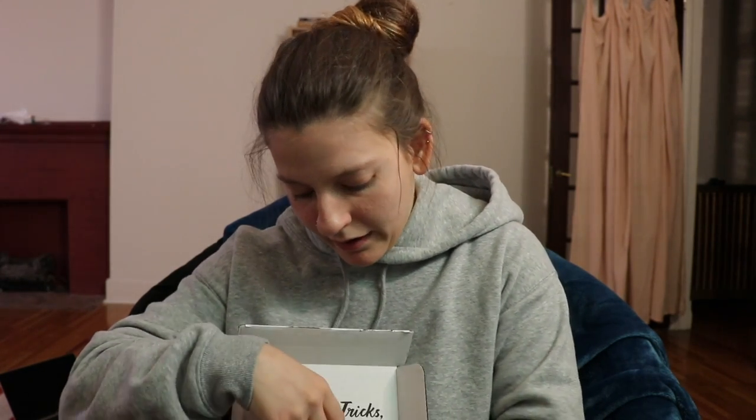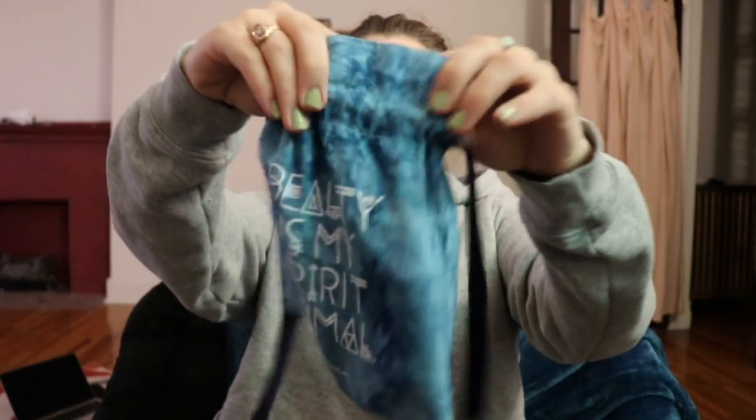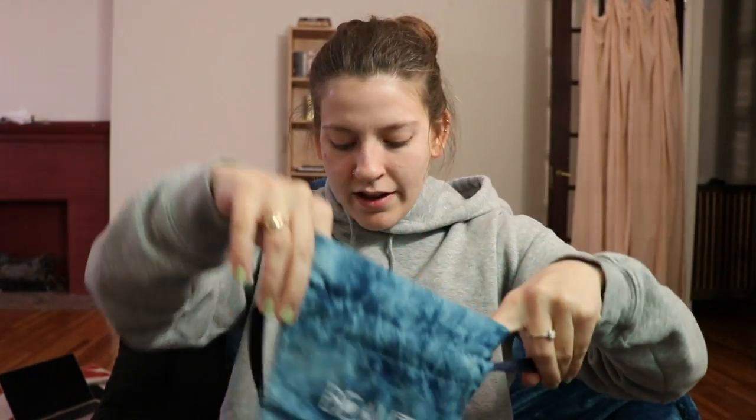Ooh, this bag is kind of cute. I feel like for a while there, their bags were just not cute. But Beauty is my spirit animal. That's kind of cute. It's in this tiny little bag, right?